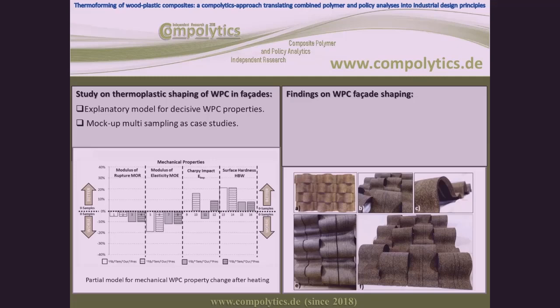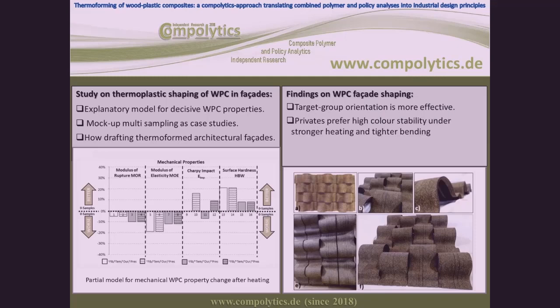14 application-relevant material properties were influenced by thermoforming, with strongest effects on color, followed by strength criteria. Satisfying private deciders' preferences for optimal facade appearance, a highest possible temperature should be applied for narrow bending under high wood content. Professionals value maximal strength, which demands a compound-independent wider bending at lower heat. The applicability of the design principles was assessed by case studies serving further research on wood plastic composite product development.